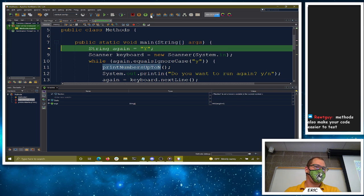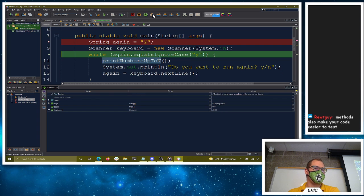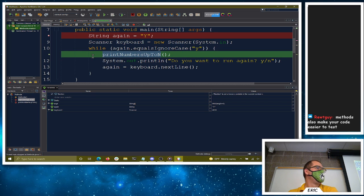All right, so remember, usually we're going to step over. We're also now going to use step into in a minute. The step over will just go down to the next line, but it will also skip our methods. We need to step into a method. We'll see that in a second. So we assign again, and now we can see again has a value of y. We create the scanner. Now there's a scanner object, I'm calling it keyboard, ready to go. We're going to check the while loop. All right, now we're at line 11, ready to run.